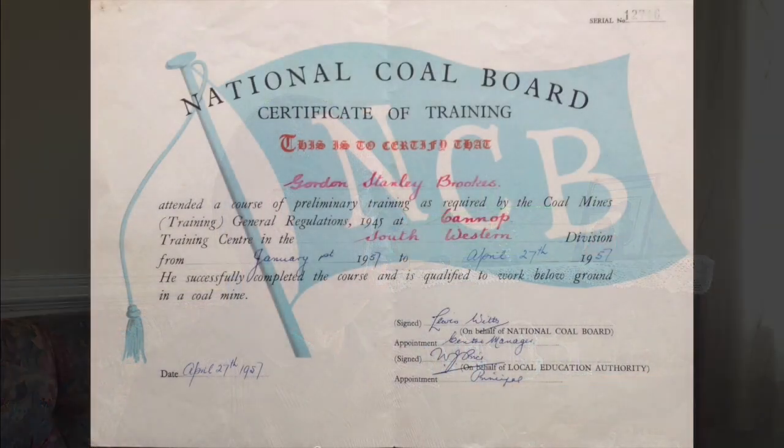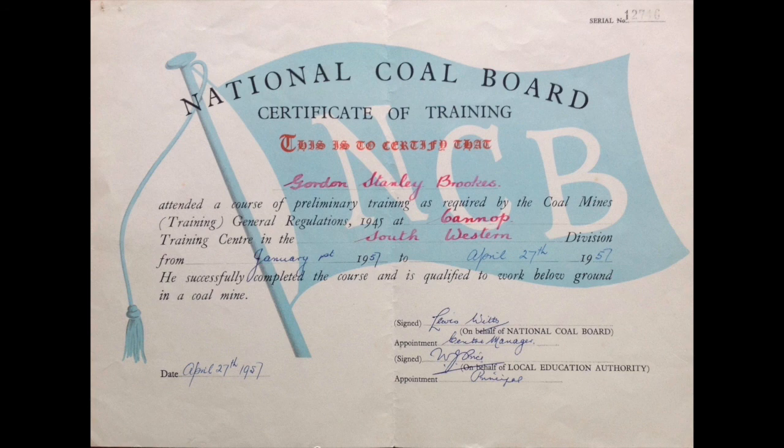When I started my mining career, the first thing we had to do was to go to Cannop colliery for training. I'd done this training for 4 months, January 1st, 1957 to April the 27th, 1957. Cannop Training Centre was classed as one of the best in the country.